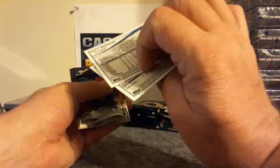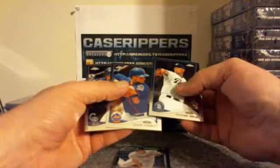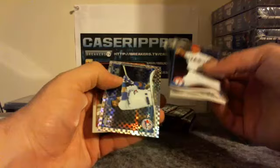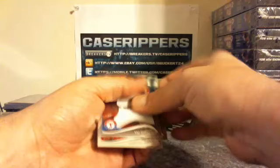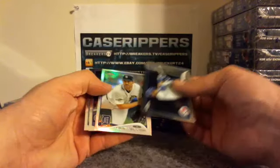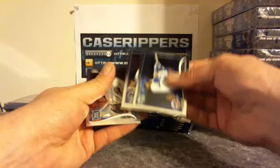Zack Greinke, black refractor for the Dodgers, 91 of 100. Erlin, rookie. All right, thank you. I think somebody mentioned that earlier in the break. Bautista, X-Fractor. Verlander refractor. This is real quick.